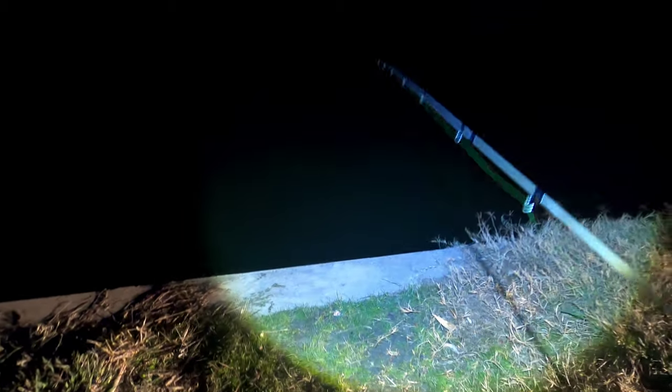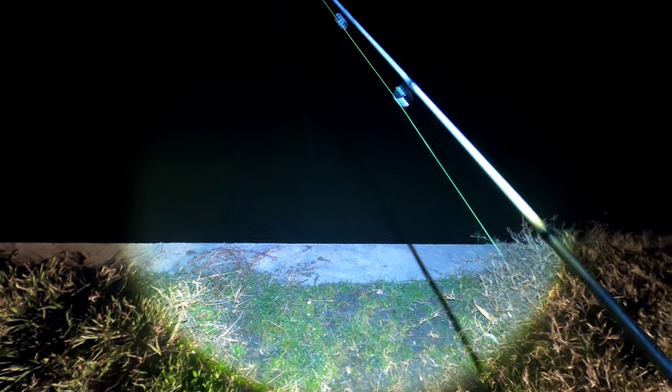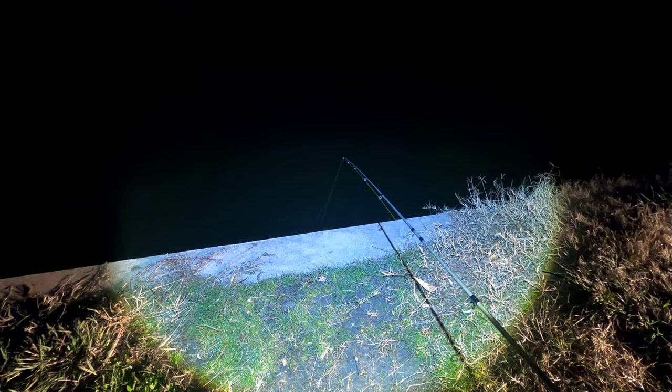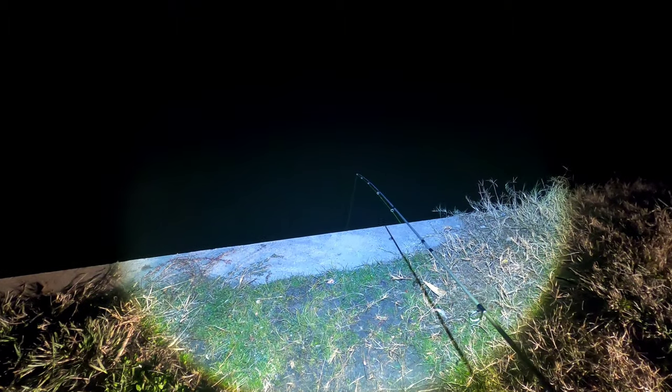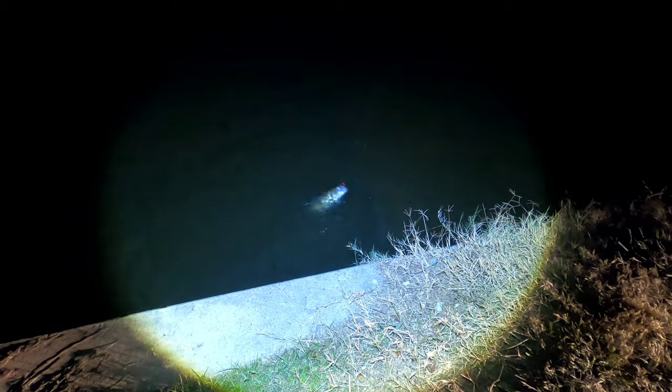So let me, I might go to the other side. I normally drop straight down and get something. There we go. I got a monster. Is that a bass or a crappie? That's a bass. Did I bring my net?